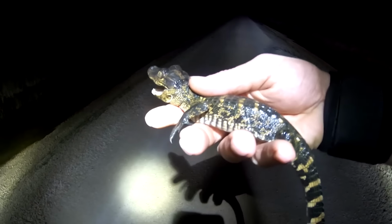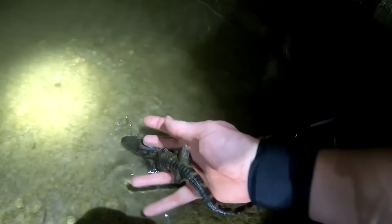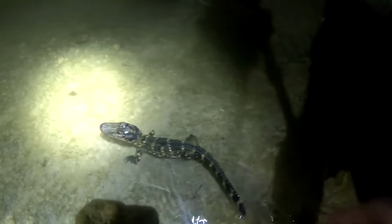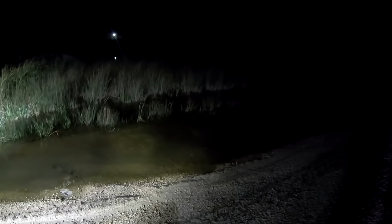Oh man. Okay, we're just gonna go ahead and put him in the ditch here. Heart of a champion. Good luck, Stumpy. I'm going along this ditch and I'm seeing gar and tilapia and bass, and oh, there's a big old Oscar right there. That's a big one.